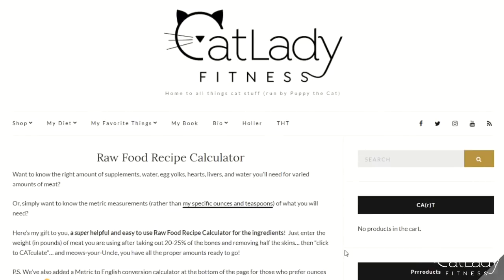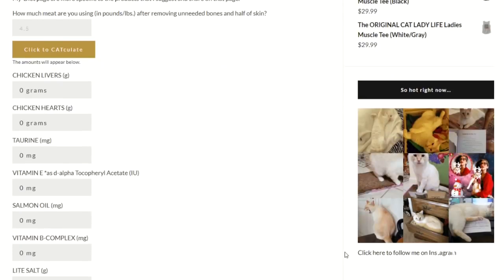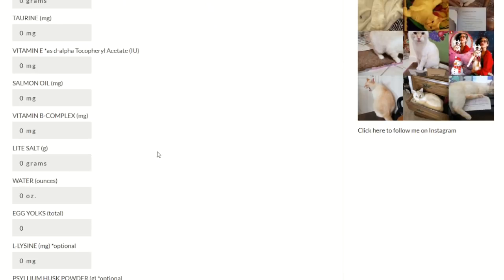Can I still use regular salt? And the answer is yes. You just want to make sure that it is regular iodized salt, and you want to use half the amount that the recipe calls for. Or if you're using the raw food recipe calculator on catladyfitness.com, you're going to want to use half of the amount that comes up in the Lite Salt box of the regular iodized salt.